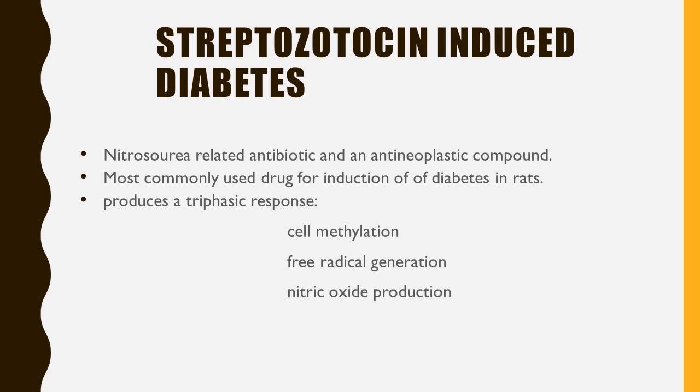Evaluation of the method goes as follows. Blood glucose level is estimated, and the results of which are compared to the standard and the control groups. Advantages of this chemically induced model include high selectivity towards beta cells, a low mortality rate, and longer diabetes induction.